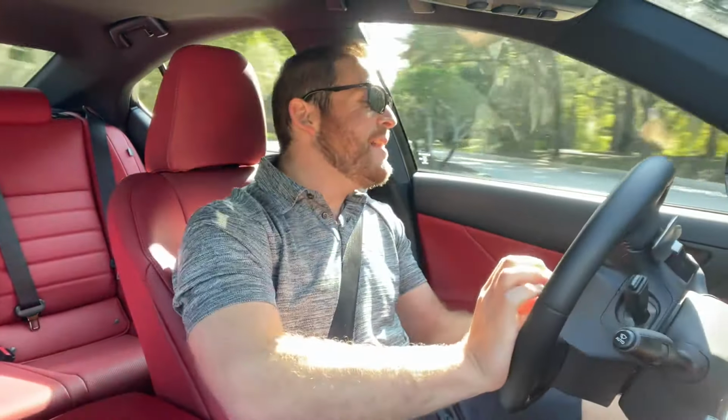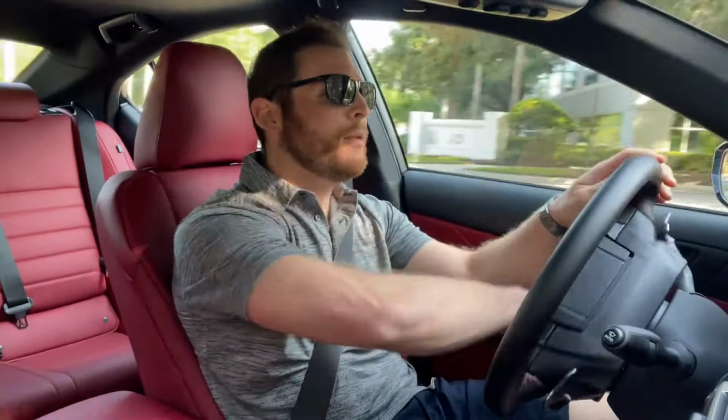But the one thing I did want to mention as well, I turned off the traction control for this video. It never lets you fully defeat it. I don't think there's a way. There might be a secret way to disable the stability control, but it's not easy enough to do, and I'm sure that you can't really turn it fully off.